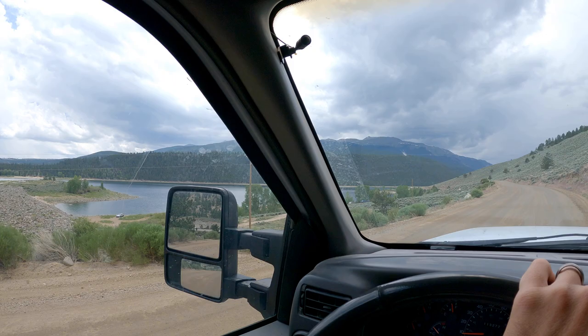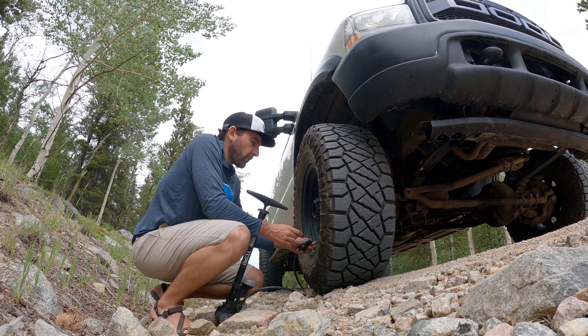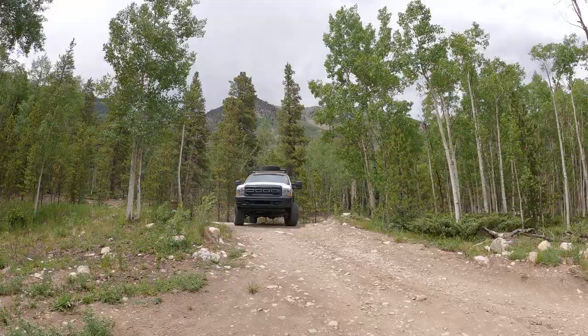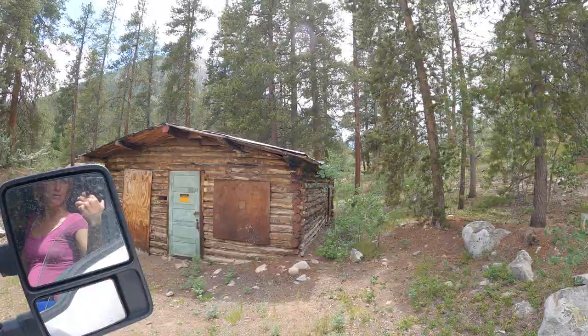We're starting our trek to the mountain. This is what the road looks like. We've got this cool reservoir right here. Just deflating the tires before we head up the road now. Helps out quite a bit. We found our cabin for the night. Property of the United States.